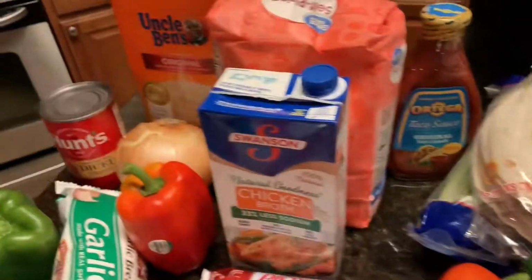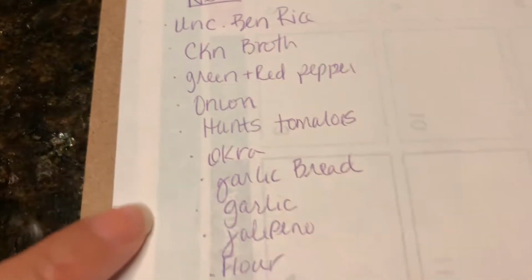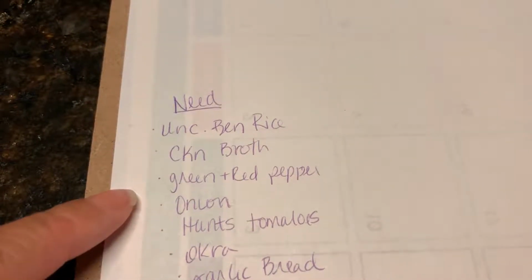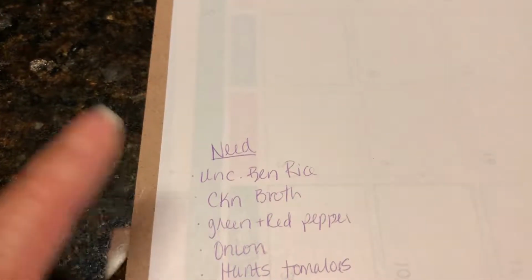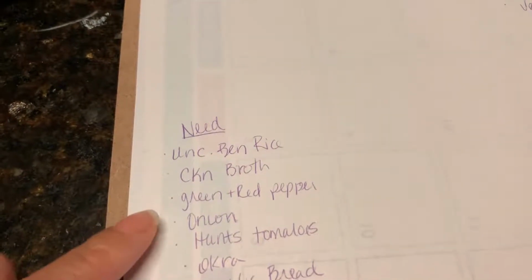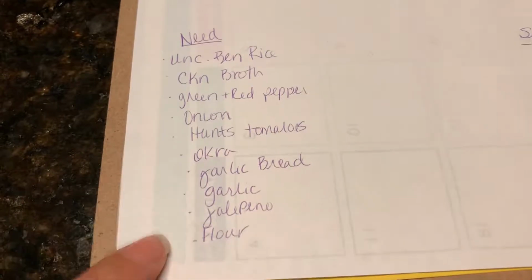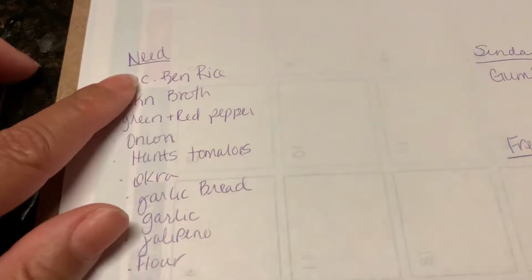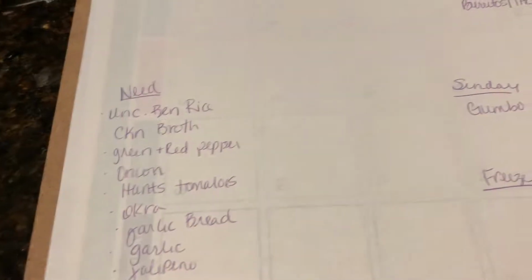So with the gumbo, you saw everything I have here. And then this is what I wrote down on my list. I got everything on there. We did the Walmart grocery pickup because it was easy and nobody wanted to run to the store this week. We've been really busy, and we have a lot going on this upcoming week as well. So here's everything I got from the store. I will also give you the price of everything that I purchased. Like I said before, it was $40-something.